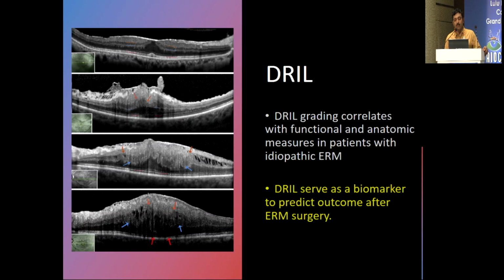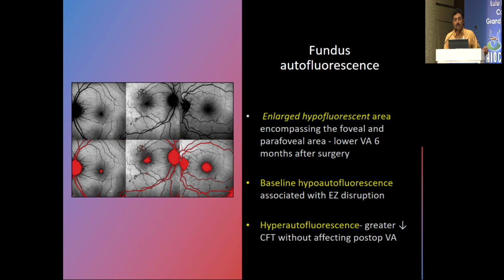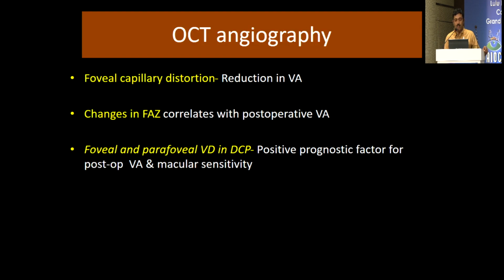Of course, like in DME and other conditions, DRIL, that is disorganization of retinal inner layers, also serves as an important prognostic marker. The fundus autofluorescence, definitely yes. The baseline hypofluorescence is sometimes associated with ellipsoid disruption. With hyperautofluorescence, there is a greater decrease in central foveal thickness without affecting the postoperative visual acuity.